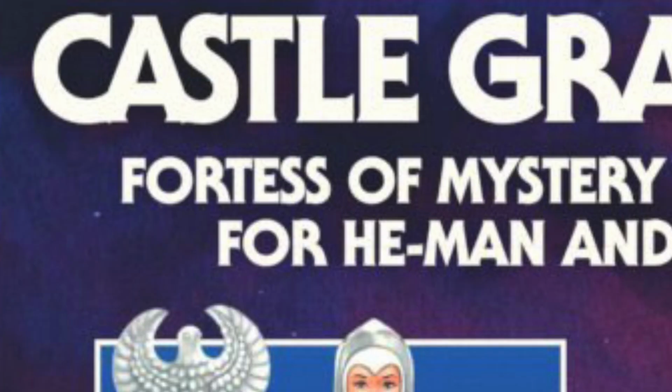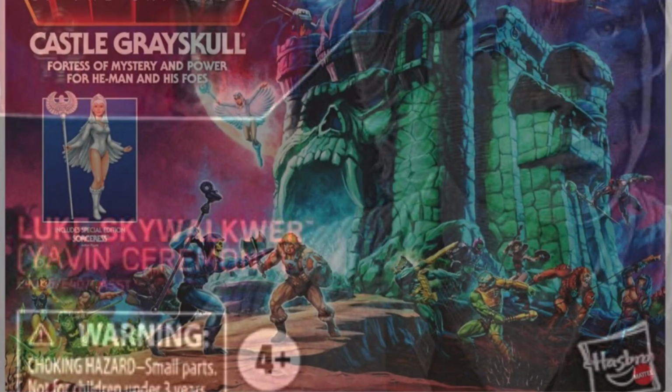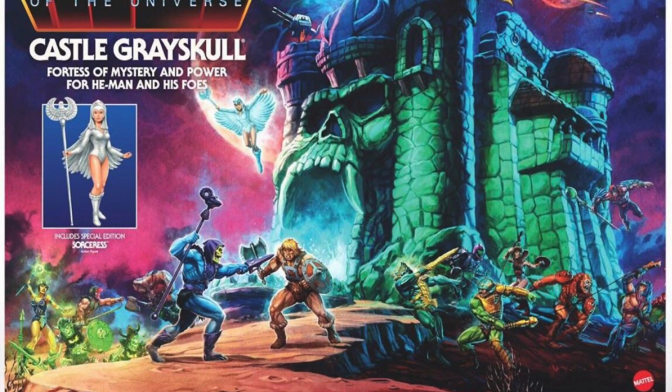Oh my god, it says Fortress of Mystery! It's supposed to say Fortress of Mystery. As if no toy companies have ever done anything like that. Mr. Skywalker, I'm looking at you. Fortunately, Mattel, we fixed the situation. We're all good now. Fortress of Mystery.